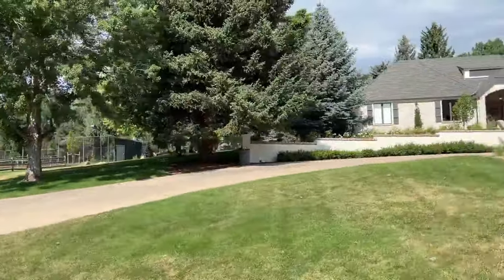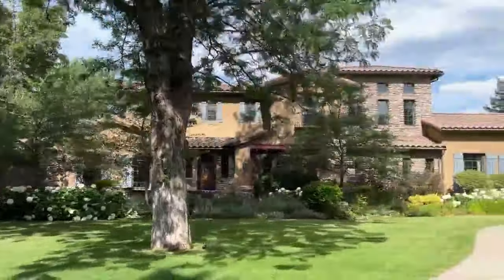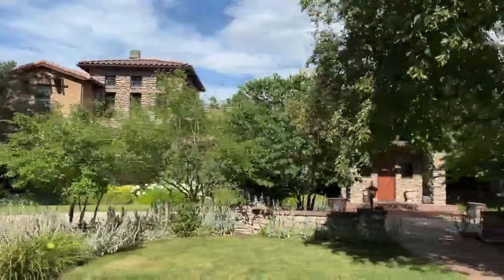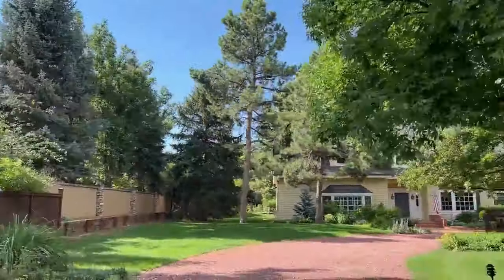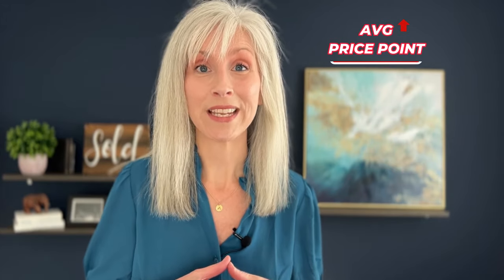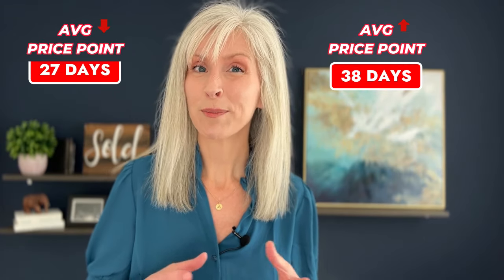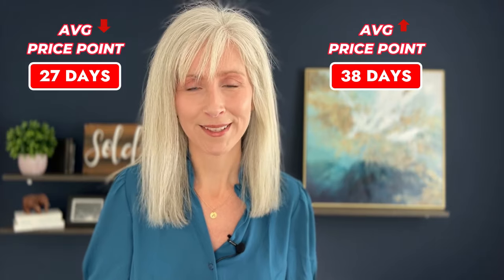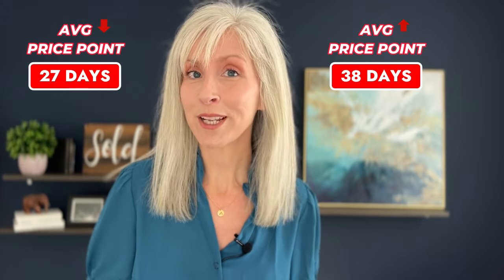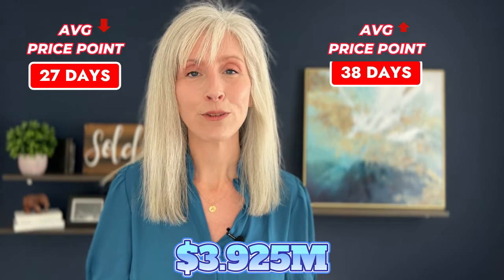For those of you looking in this area, looking in these luxury price points over $3 million, something I think you will find interesting, if we look above and below the median price point for Cherry Hills Village, we do see a shift in the average days on market. For homes selling over the average price point, add a full week for time to sell. For homes below the average price point, you can subtract 5 days from the average time to sell. Oh, and what is the average price point in Cherry Hills Village for the first 3 quarters of 2024? $3.925 million.